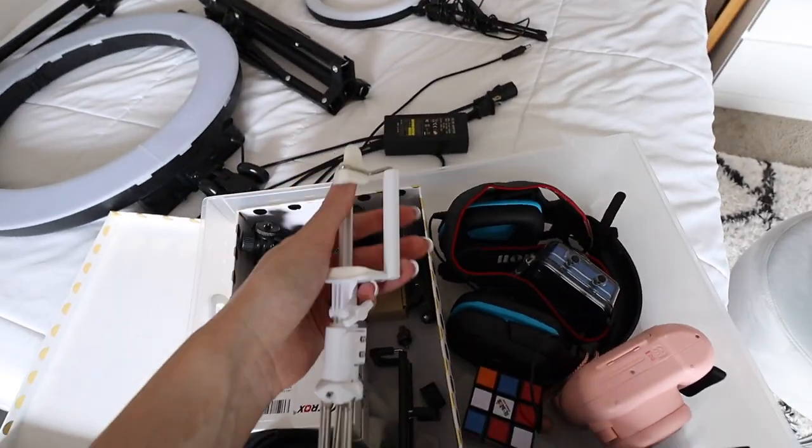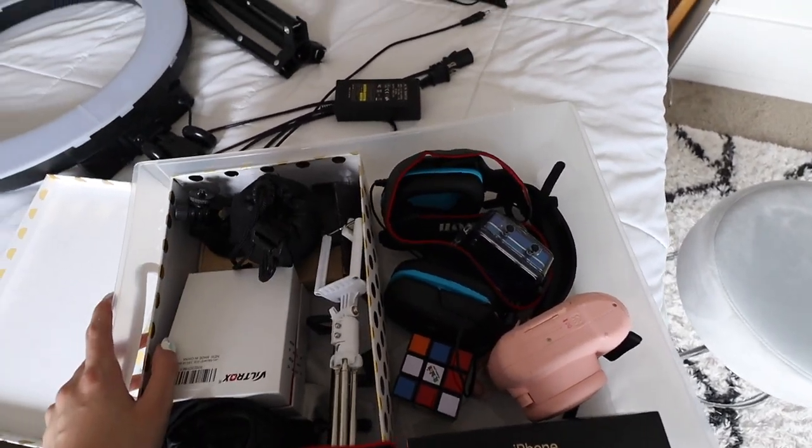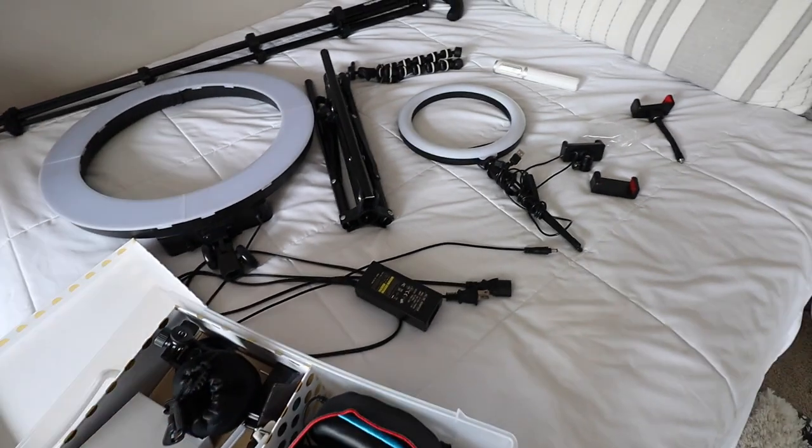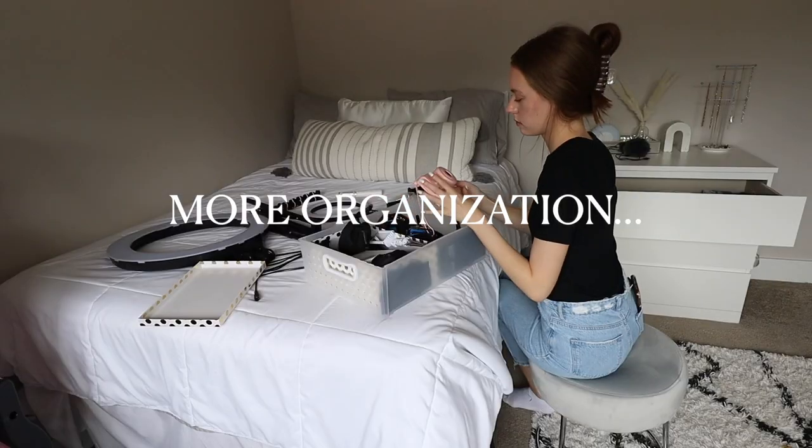I have a lot of these phone mounts. I just need to purge all of this, honestly. So we're just gonna go through all of the tech. Because why not? I haven't done this in a hot minute.